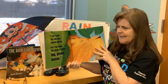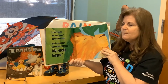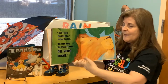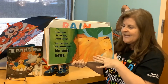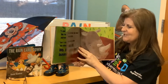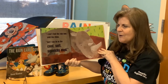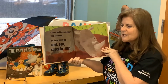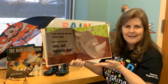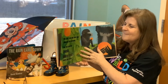I can't taste the rain now, purred the lion, but I can enjoy the shade of these big green leaves, because the rain made the trees grow, and now the leaves are big and making shadows, making a cool spot. Now he can cool off, so he's not directly in the sun. I can't feel the rain now, said the rhino, but I can lie in the cool, soft, squelchy mud. Because what does water and dirt make? Mud, that's right. And rhinos love mud.